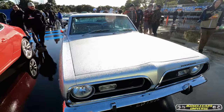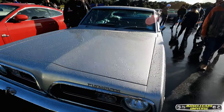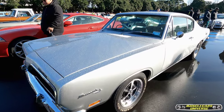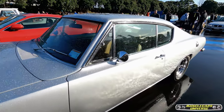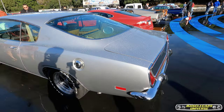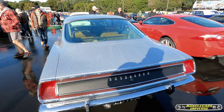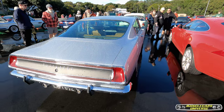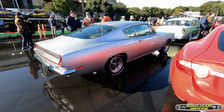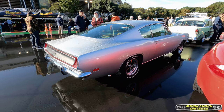Barracuda 1969, I believe. You can recognize it from the front grille. 69 is with the twin inner lights. This is a fastback. Barracudas from back then also used to be notchback as well. I honestly prefer the fastback look. Like this one. Wow. What a cool car, eh?